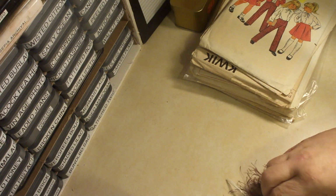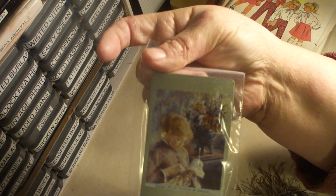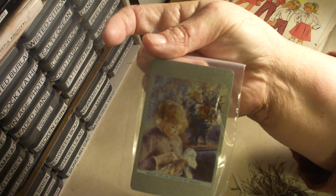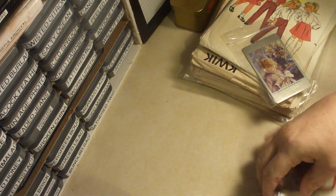I also bought a couple of other small things. I bought these vintage playing cards of a Renoir painting called A Girl Sewing, and I thought they would be fun to put in the new sewing book. I also purchased this.